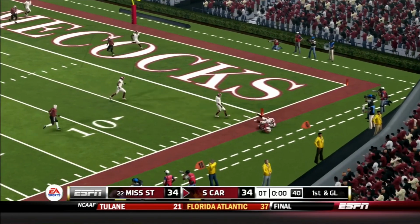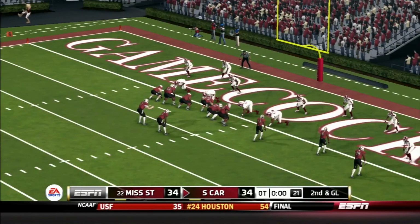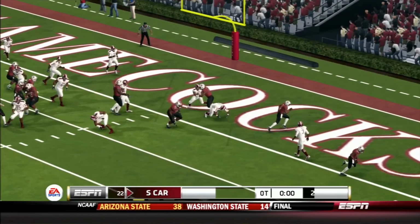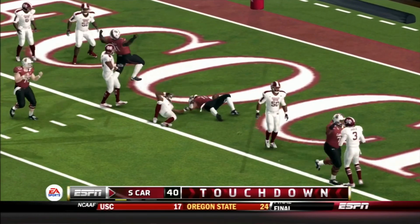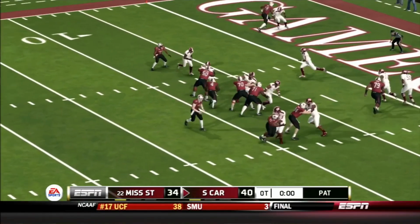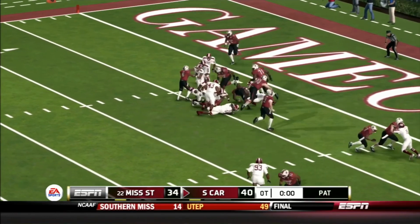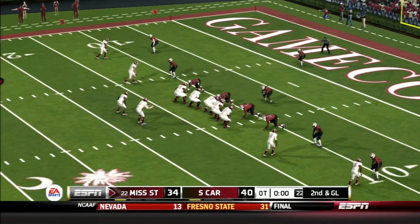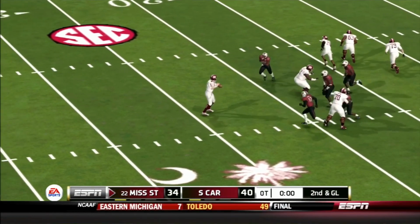Ryan Helinski to the right side, down to the 2-yard line. Now on second goal from inside the 1, Ryan Helinski over the middle. Catch is made for the touchdown by the big tight end. And now South Carolina has to go for 2. They give it off the left side after a penalty. And the false start kills them. It's 40-34, but their defense can bail them out here.